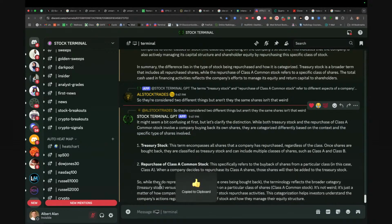So let's see here. While they do represent the same shares, the ones being bought, the terminology reflects the broader category, treasury stock, versus the specific action taken on a particular class of shares, common stock. It's not weird. It's just a matter of how companies track and report their stock repurchase activities.